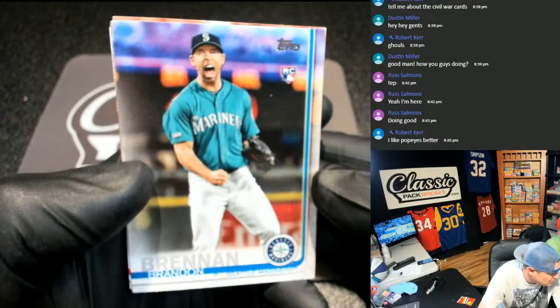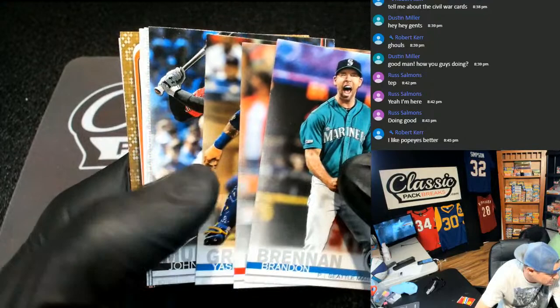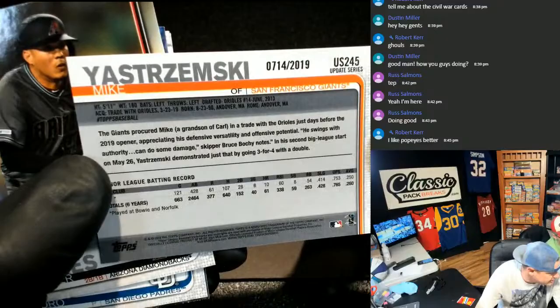All right, we'll get our camera to warm up here a little bit. Ooh, got a numbered card in there. Glacius. Like he has Monty Grandal. There we go. That's your 20. Yaz's grandson. Pretty cool. 714 of 2009. Mike Yastrzemski. That'll work.